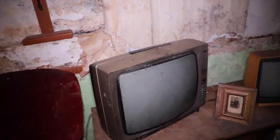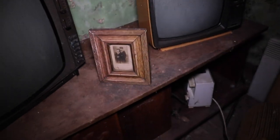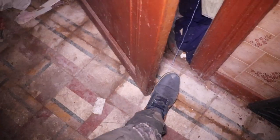Look, a very old television. A smaller one there. And also a very creepy child's book. It's always weird to find pictures, man. I cannot understand why people can leave those memories behind. Especially pictures. I'm gonna touch it because there's a lot of black mold on the door also, you can see. Yeah, very unhealthy, actually.